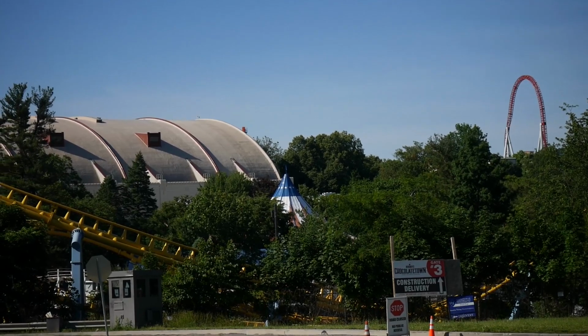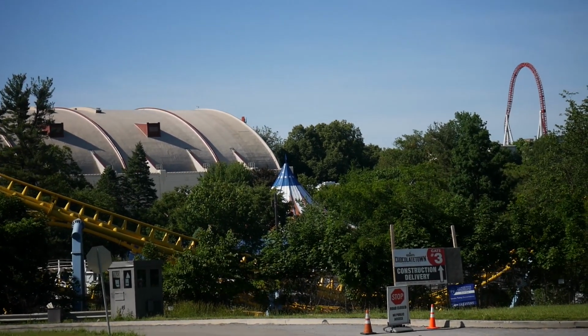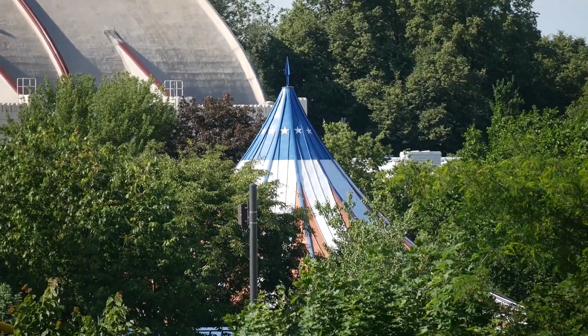What do you guys think? Do you think Flying Falcons will make a return, and do you think it will come to that spot? Comment down below.